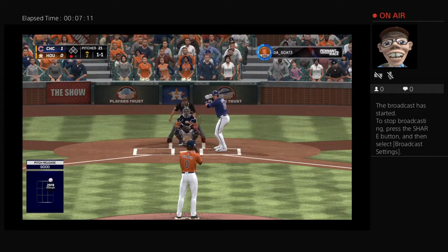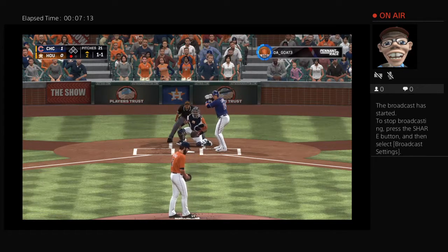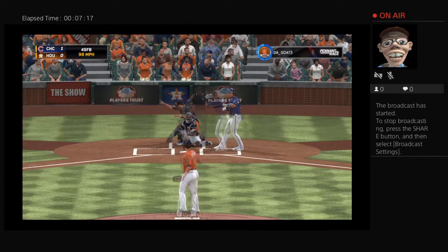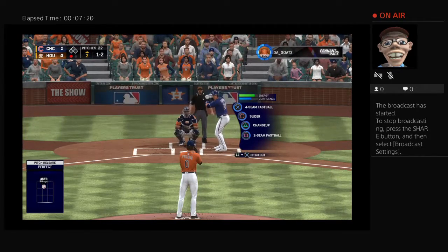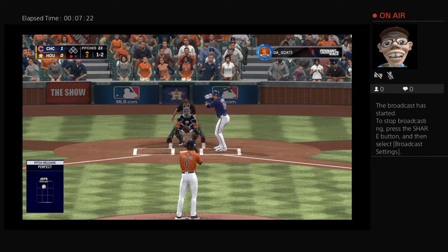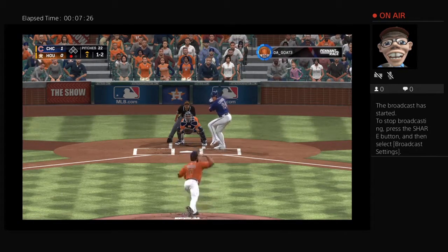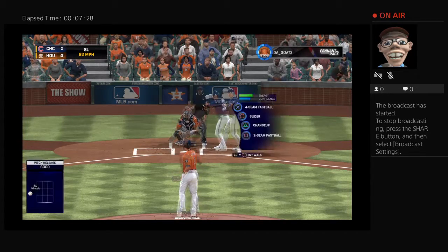Well, that two-seam fastball ran a little too much off the plate, but now that sets him up to work with something away and maybe even an off-speed pitch. Right there at the belt, 1-2 now. Set to deal on a ball and 2 strikes. To 2 balls and 2 strikes now.